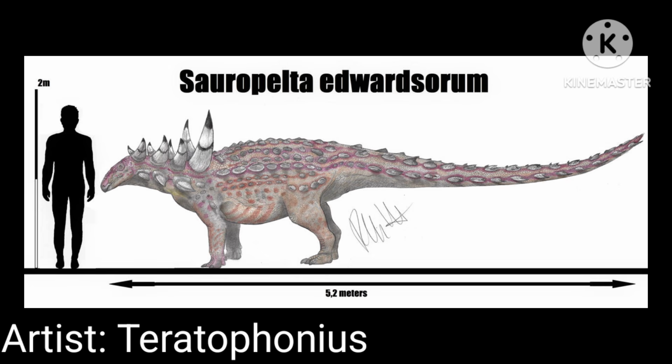Next up we have Sauropelta for the osteoderms. And usually the osteoderms would be on the neck area, seen with Sauropelta.